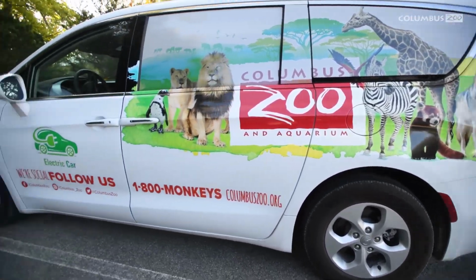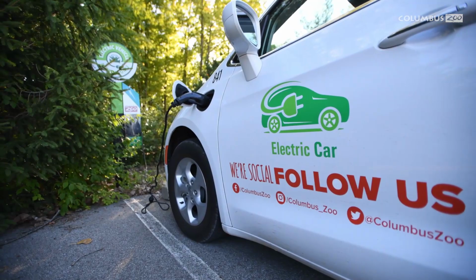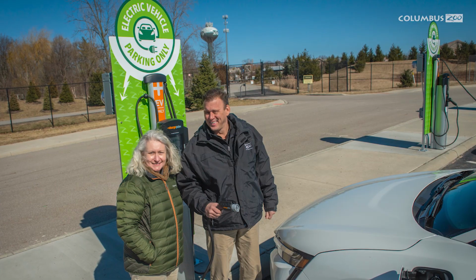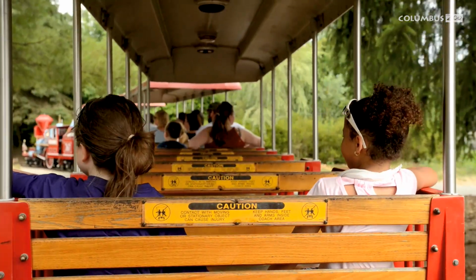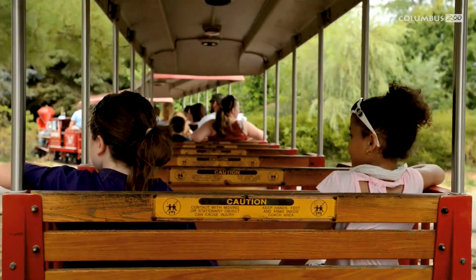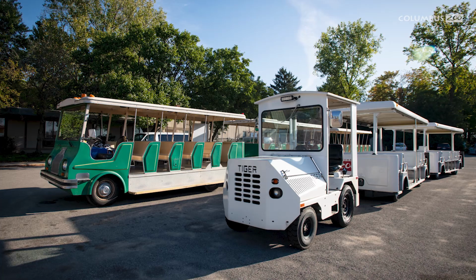As for our fleet, we've recently added plug-in hybrid electric vehicles, electric vehicle charging stations, and propane vehicles. These vehicles join our North America train, our tram, and trolley, which have been running on propane for many years. Propane has a smaller carbon footprint than gasoline or diesel fuel, so it's a great choice for the zoo because we really want to have less of an impact on the environment.